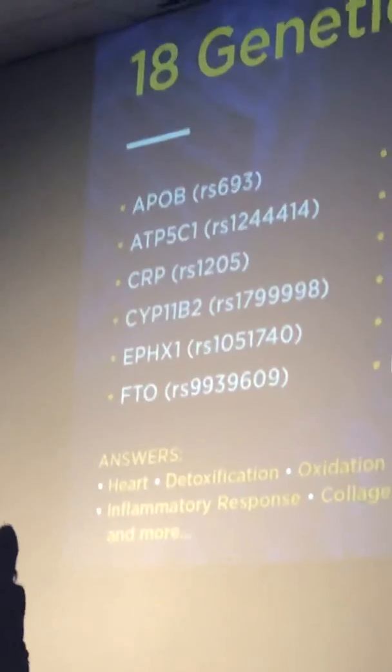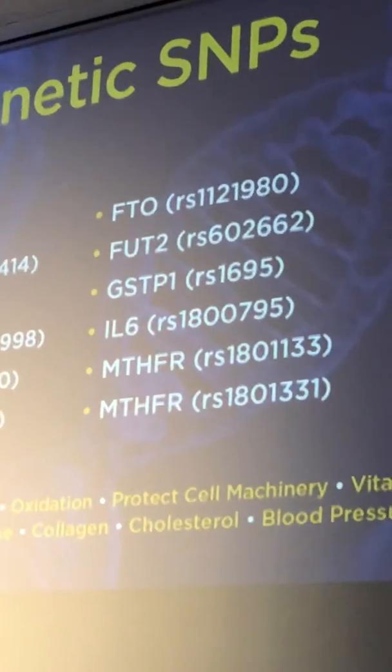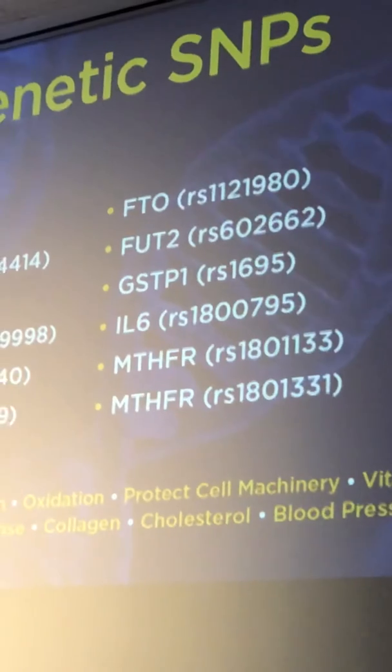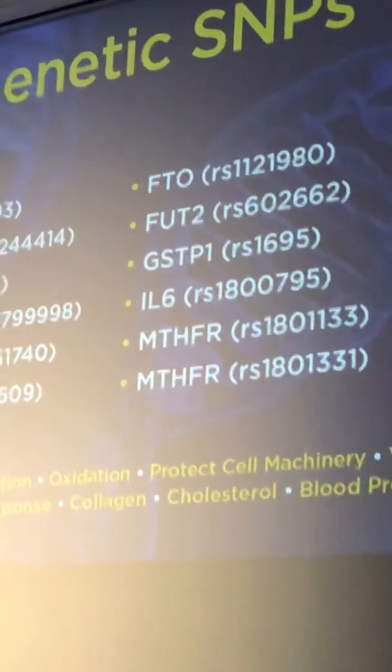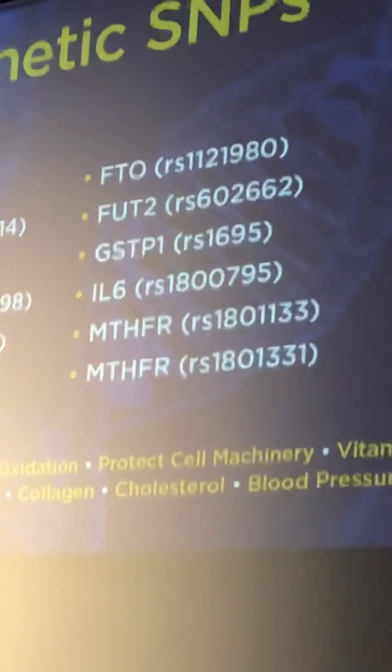FUT2 has to do with our microbiome and probiotics. Do we need them? Do we not? What kind do we need? GSTP1 is detoxification of the skin and detoxification pathways as well. Anything that has a mucosal lining, whether it's our gut or our sinuses. The IL-6 is inflammatory and immune response.